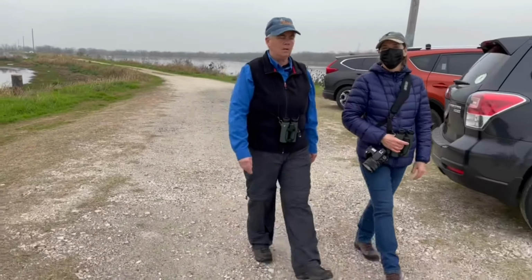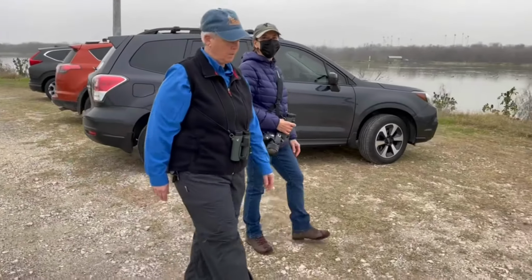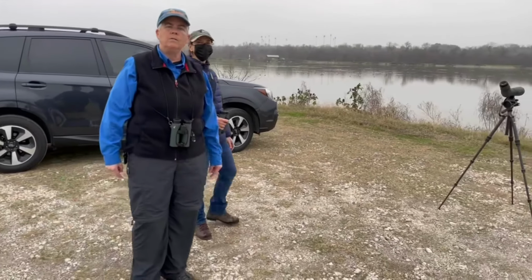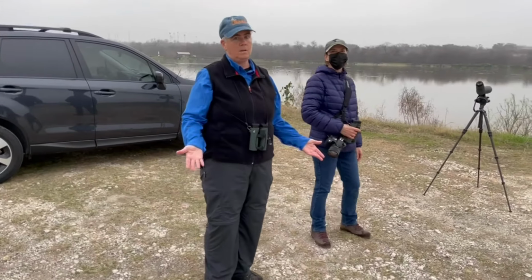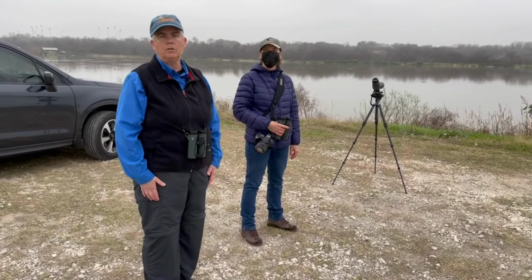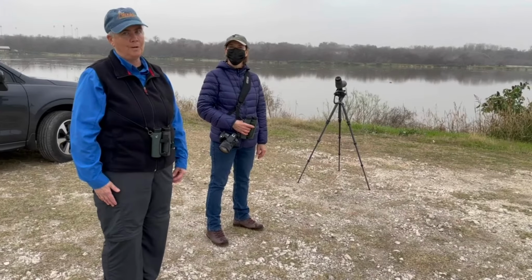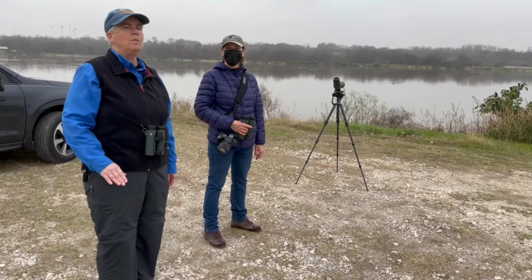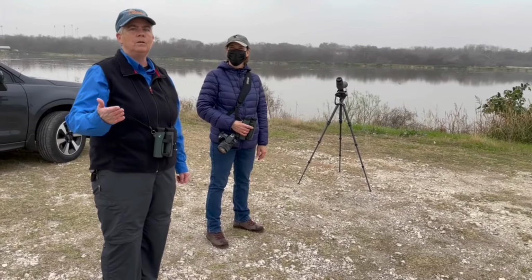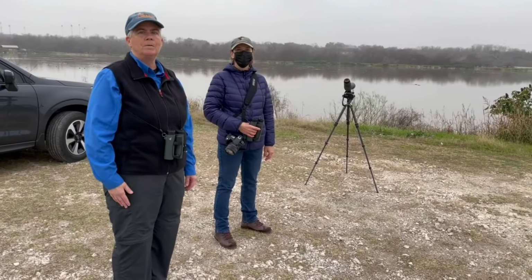Before we do that though, I want to be sure that you know how to use a spotting scope. Frequently, when you're on a field trip, there will be somebody who has a spotting scope, and they will be happy for you to take a look through it. And there are rules and there's a protocol for it. Unwritten, but I want you to know it because I want you to be a good field trip participant. So let's take a look at a spotting scope.